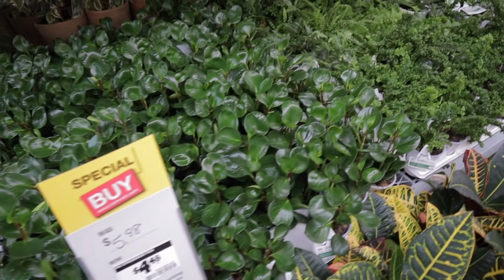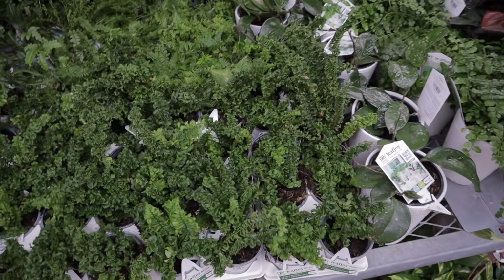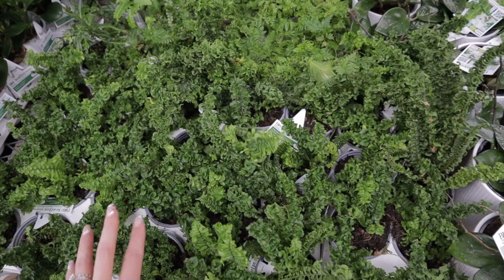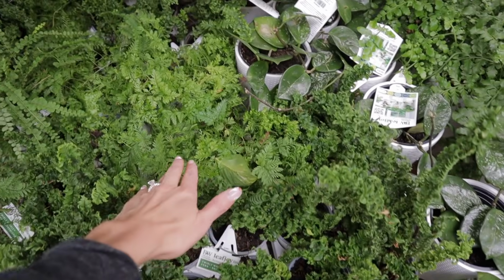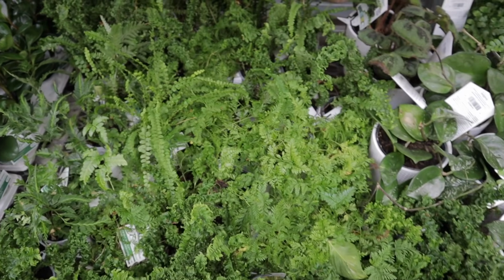And then over here they have, again, these are still $4.48. Some really great fern varieties. They have all different ones. Like this one's the Twirly Whirly. This one is the Rabbit Foot Fern. This one looks like a Lemon Button. There's some really cute ones.